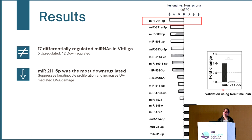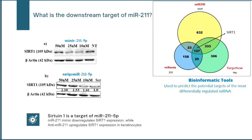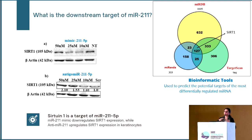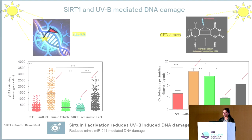We chose one of the most down-regulated miRs for our further studies, which was called microRNA 211-5p or miR-211-5p. And what we found, using bioinformatic-based prediction, was that one of the possible targets of this microRNA could be sirtuin-1. We also validated using Western blot analysis that indeed the microRNA could regulate the protein expression of sirtuin-1. So now, what is sirtuin-1? This is a special NAD-dependent deacetylase, and its main function is to control a lot of cellular processes, including aging and cancer. It has been previously shown to protect cells from UV-induced damage. So that was therefore an ideal fit for further studies.